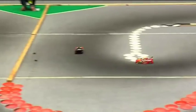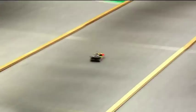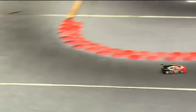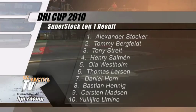first lap when there was contact. He lost that lead, remember, a couple of corners afterwards. Oh, and a mistake by the 2nd place man. Bergfeld's got off, and that has handed it to Stocker. There'll be no coming back from that as he crosses the line to take what in the end looks like an easy victory. Here's the incident again. Watch the red car. 2nd goes over the top of the first curb, and then the 2nd, and that's it. Confirmation of the result: Stocker from Bergfeld and Tony Streit in 3rd place, up from 10th on the grid.